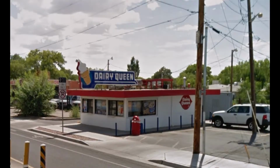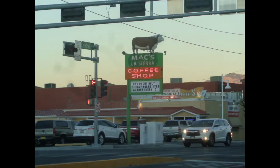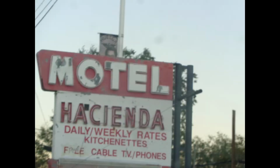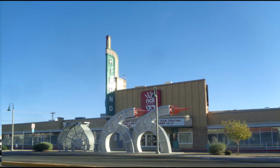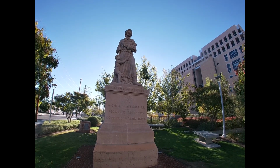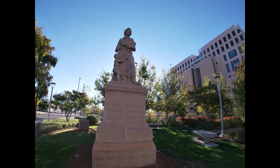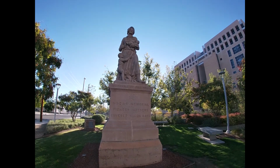The city has numerous sites, many of them listed on the National Register of Historic Places. This includes several businesses and old motels. Like here, this is the El Vado Motel, which opened in 1937, closed in 2008, and then later reopened and is still going strong as a business. There is also the Madonna of the Trail statue, which I did an episode on. This once sat on Old Route 66.